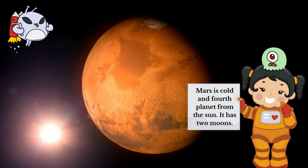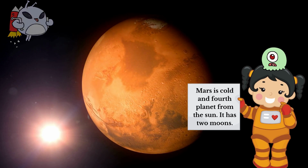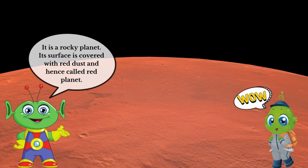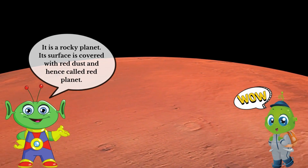Mars is a cold planet and the fourth planet from the Sun. It has 2 moons. It is a rocky planet. Its surface is covered with red dust and hence it is called the red planet.